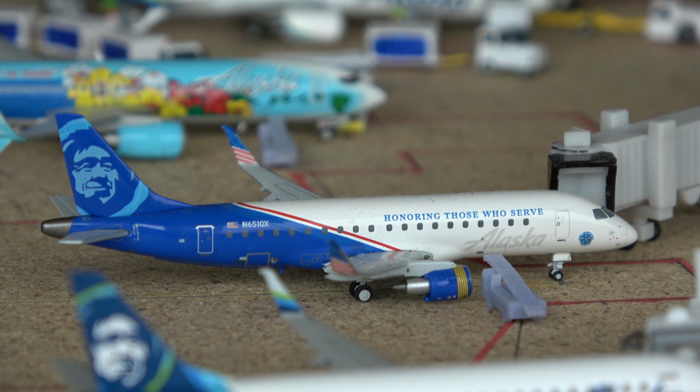Here we have another E-170. This one is in the Honoring Those Who Serve livery. And this aircraft did actually come in from Portland, so I'm having him come in from Portland, and he'll be going out to San Francisco, which is another one of Alaska's 170 routes. It does seem like they've downgraded a lot of the services from mainline to more 170s, not as many of the 739s flying around to all these different destinations right now, more 170s, and probably during the next winter period they'll upgrade a lot of those flights.